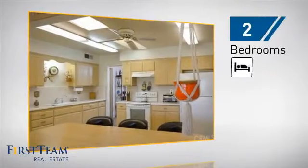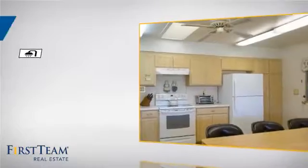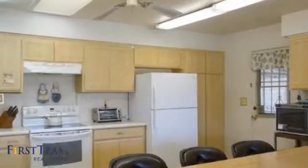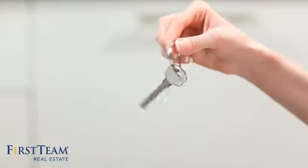Inside, you'll find two bedrooms, so you always have a private space to come home to, as well as two full bathrooms. All these great features add up to a property that might be not just your next house, but your next home.